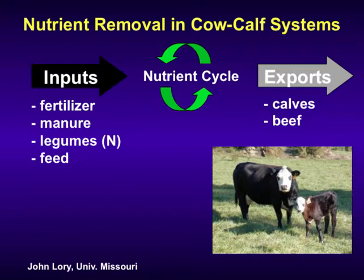An important thing to remember, and one of the most beautiful things about grassland ecosystems, is that most of those nutrients are recycled within that grazing system. 80 to 90% of those nutrients go in one end of the animal and back out the other, and they're cycled around through this system. And then our export in the cow-calf system would be calves primarily.